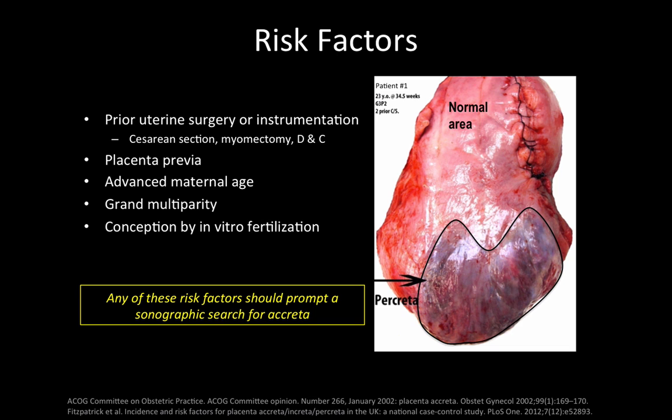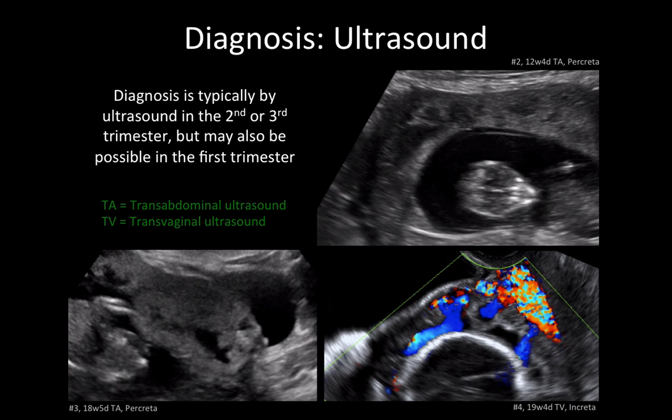Any of these risk factors should prompt a sonographic search for placenta accreta. The diagnosis is typically by ultrasound in the second or third trimester, but this diagnosis can be made in the first trimester, as it was in this patient at 12 weeks, which was done transabdominally, and this is a percreta case. And you can see these multiple lucencies in this patient.